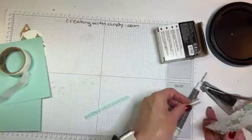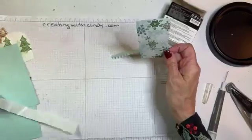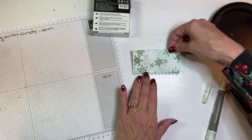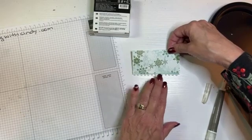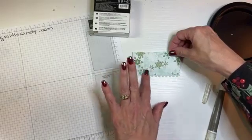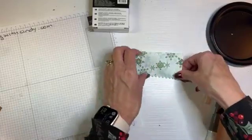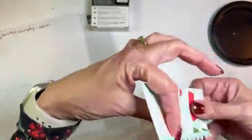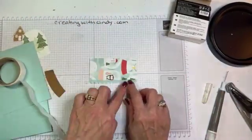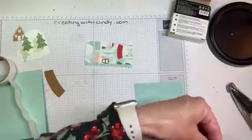Now I actually am going to move this, because if I don't get all of the adhesive down on the pom-pom, I don't want it sticking to that paper. When I did it on my glass mat, I could pull it off of there, and whatever's left over will stick to this. So now we can just use our, let me get this out of the way.